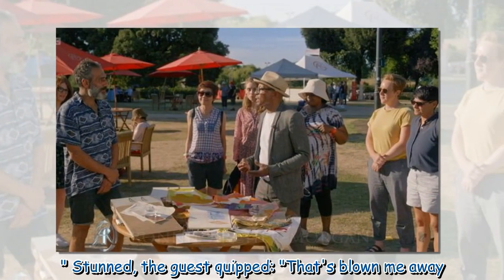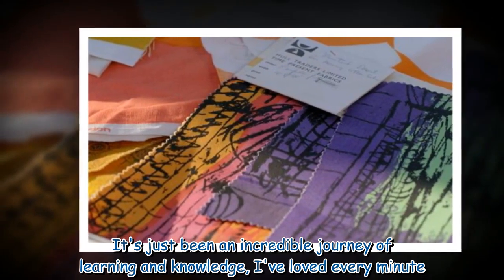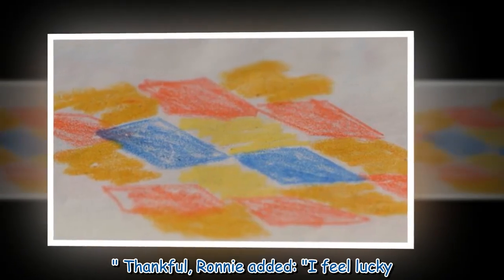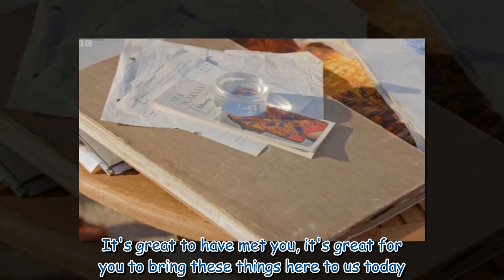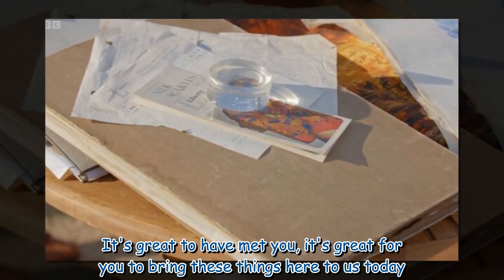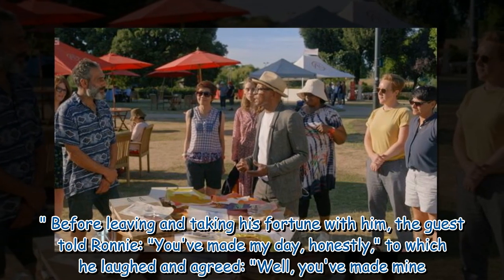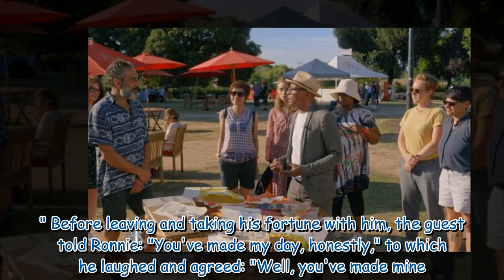Stunned, the guest quipped, "That's blown me away. It's just been an incredible journey of learning and knowledge. I've loved every minute." Thankful, Ronnie added, "I feel lucky. It's great to have met you, it's great for you to bring these things here to us today." Before leaving and taking his fortune with him, the guest told Ronnie, "You've made my day, honestly," to which he laughed and agreed, "Well, you've made mine."